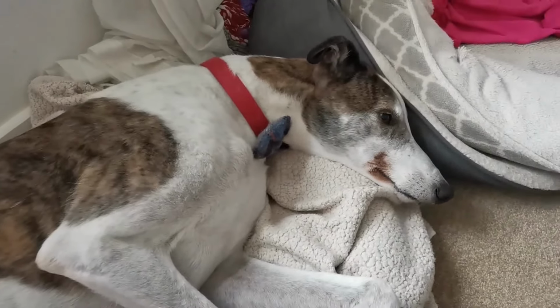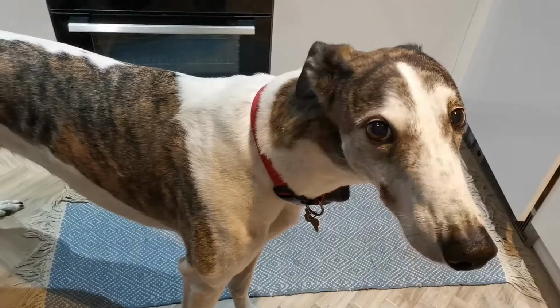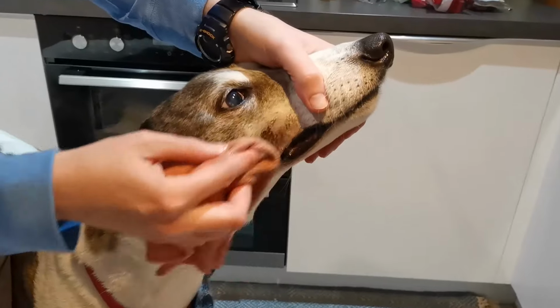You may have seen videos of Scout on the floor after a meal, rubbing her face on the rug or on her bed, getting rid of her chicken moustache. Magnus doesn't do this, so it does mean from time to time we get the soapy water out, with some dog shampoo, and give Magnus a bit of a face cleaning. He's not too fond of this.